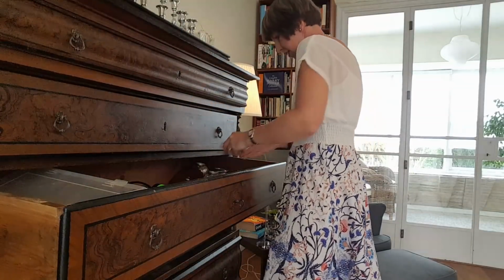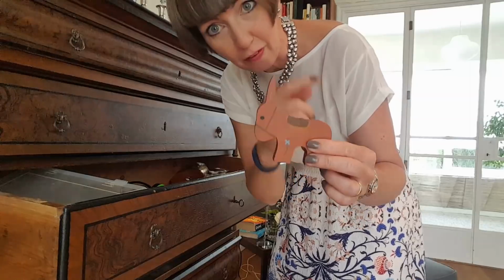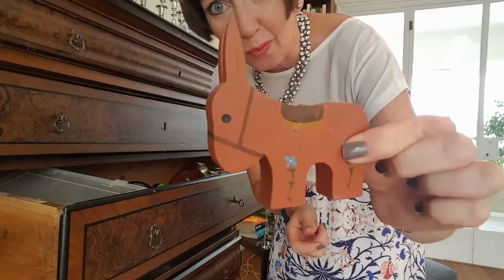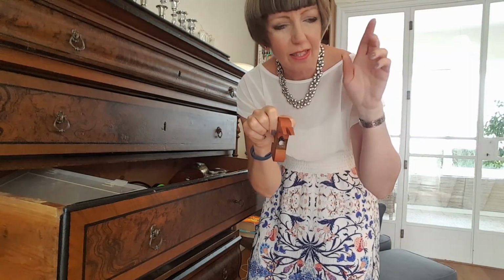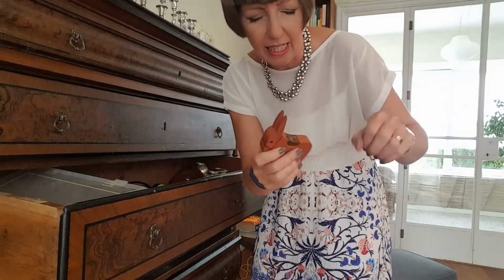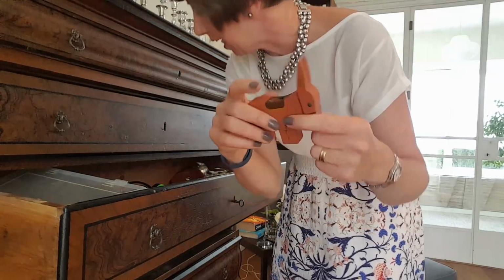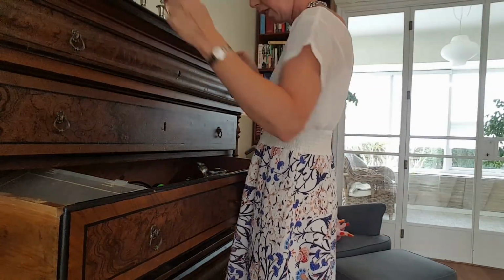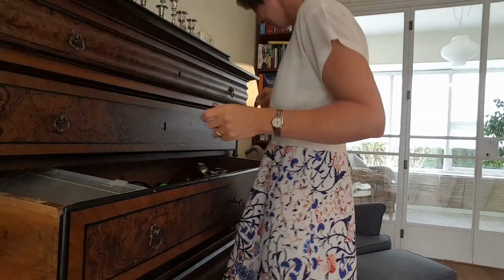Right, let's see. Oh, and this is one that my dearly departed Danish father-in-law also made. It looks a bit like the place where I've got all my glasses next door. I've shown you that before. He did that. He had terrible arthritis. He made this one as well. It's a wee donkey, and you can put a candle on the top. So that's a definite keeper. I'll put that with the duck or the goose.